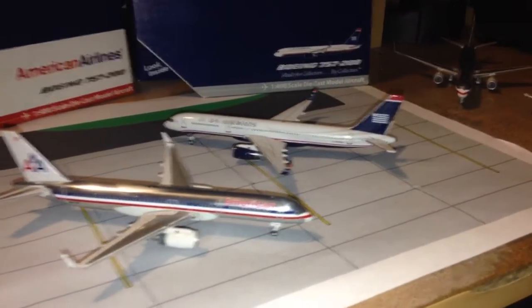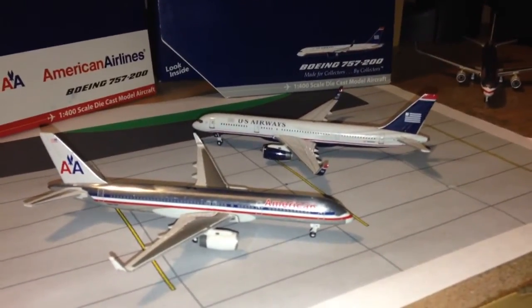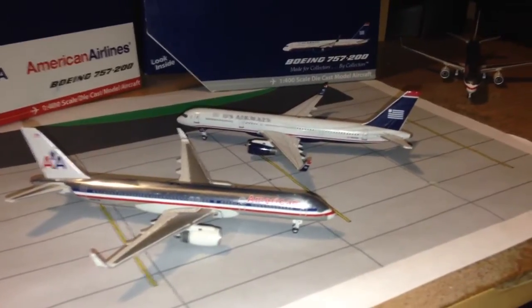And we'll just end on the shot of these two, my first two models. Beautiful as hell.